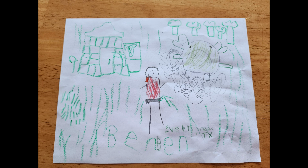Evelyn from Texas also shared a great drawing. I'm always a big fan, and I've said this before, of drawings that fill the page, right? There's something to be said for negative space and putting a tiny drawing on a big page, but I really love it when the color in the images just fills it up side to side, top to bottom. And Evelyn has done just that. I love the gloop. I love it all, Evelyn.